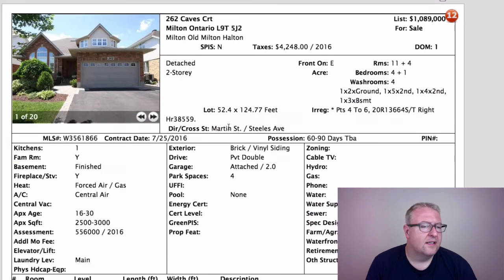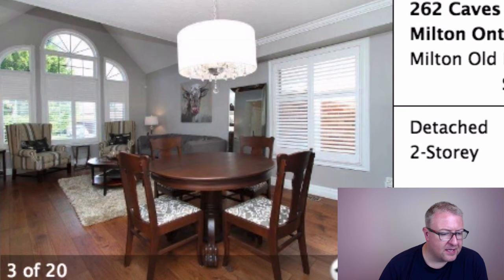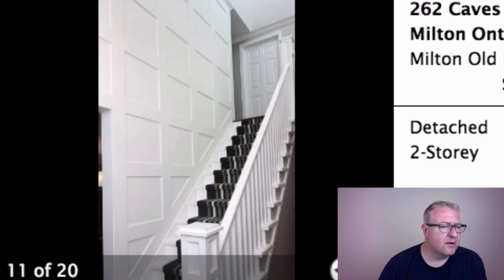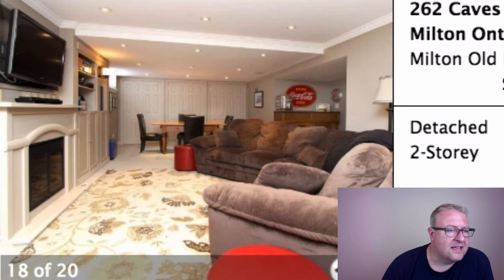And the last one on the list, Caves Court, beautiful street. Hardly ever do homes come out on Caves Court. It's just off of Martin, and almost $1.1 million. And we have a finished basement. We've got a home that's more than 2,500 square feet. Very modern, tasteful finishes. I would say probably a pretty good comparable is one that's sold over on Highside, although this one's way better than that one. And well finished, looks great.